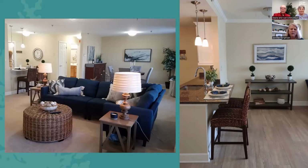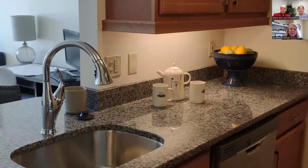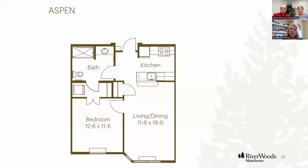Same here, some wonderful living space, neutral colors mostly, so they go with everything that people bring in, and a couple different options. Galley kitchens, full-size appliances, one of our newer gray speckled granites, dishwasher, microwave, disposal, glass top cooking surface. It's all new and just beautiful.